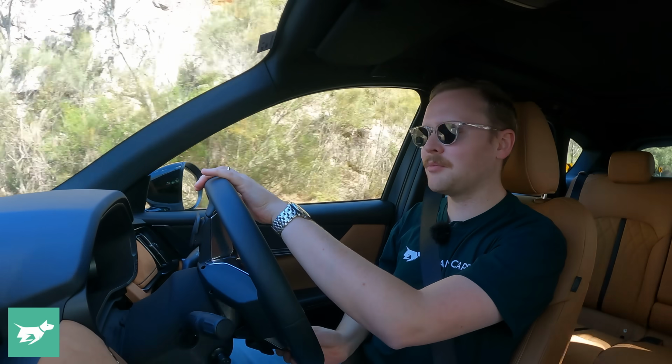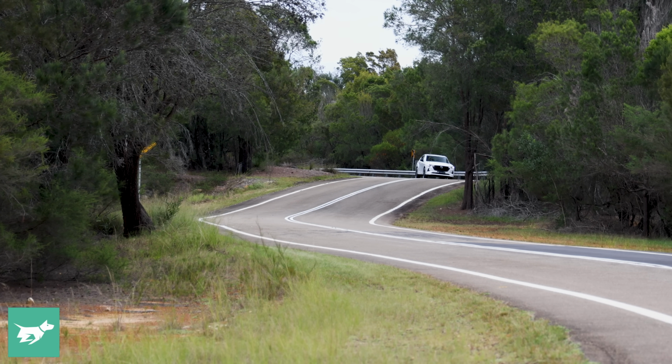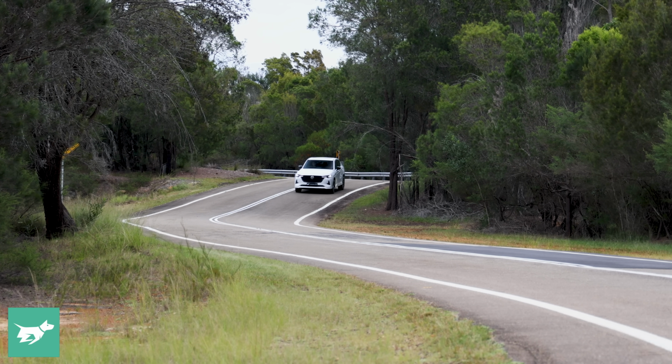On the sort of standard bumpy, poorly surfaced country roads, the whole experience is much more pleasant, much more comfortable, much more settled. There are still cars in the class which are better. I mentioned the X3 on adaptive. I also think the Volkswagen Touareg on air suspension, for instance, is better than this car, but it's a damn sight better than what was coming out of the factory at the start, and that's good.